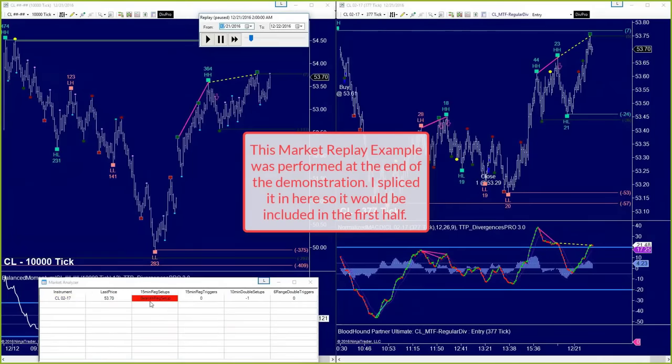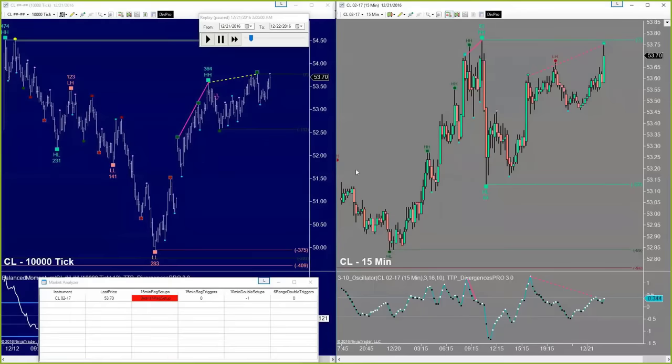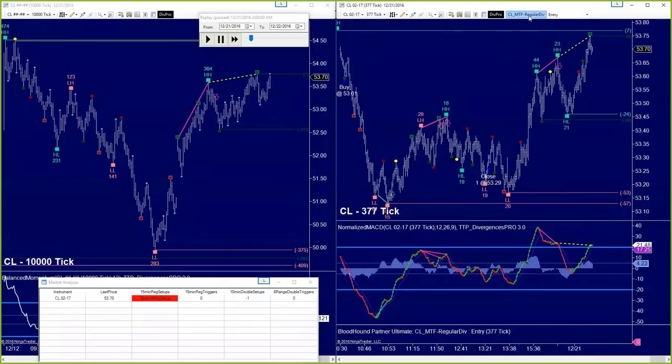Oh, see, there's the market analyzer. Notice something else though. I'm reading different contracts. I could read on this crude oil chart, I could read natural gas, or maybe the dollar or something. And you see 15-minute, where's the 15-minute? See the bearish regular setup right now? All right, so we've got one already active. This is what we're looking for.